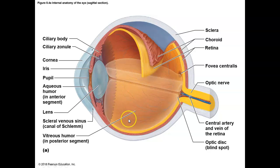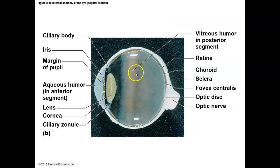This fluid here is called vitreous humor, and up here we have aqueous humor. This is our lens that splits the 2 chambers. This is another picture showing the same structure. We'll talk about these different parts in a little bit.